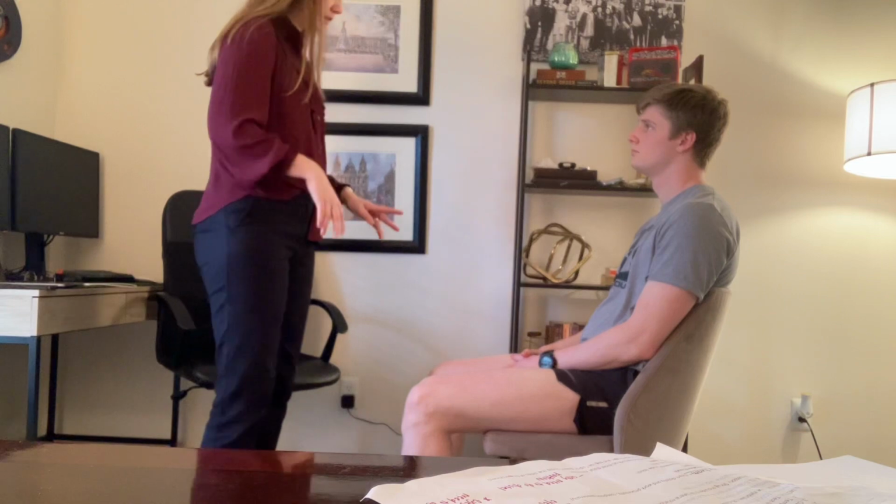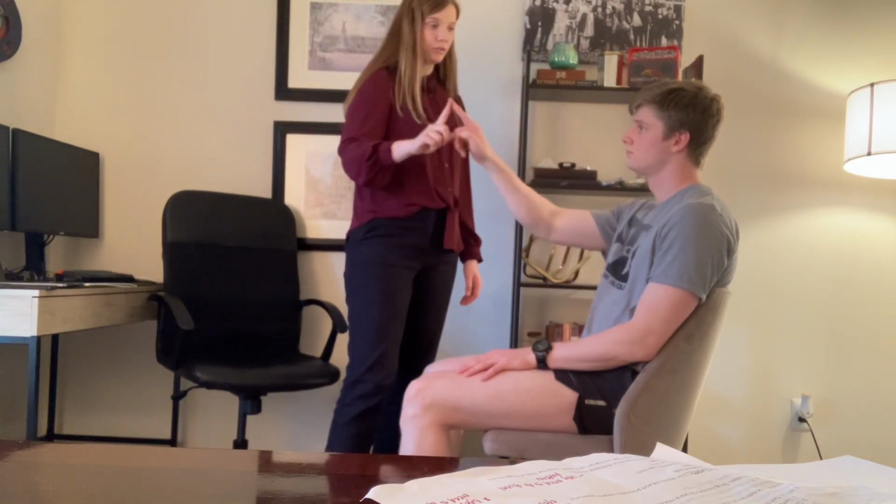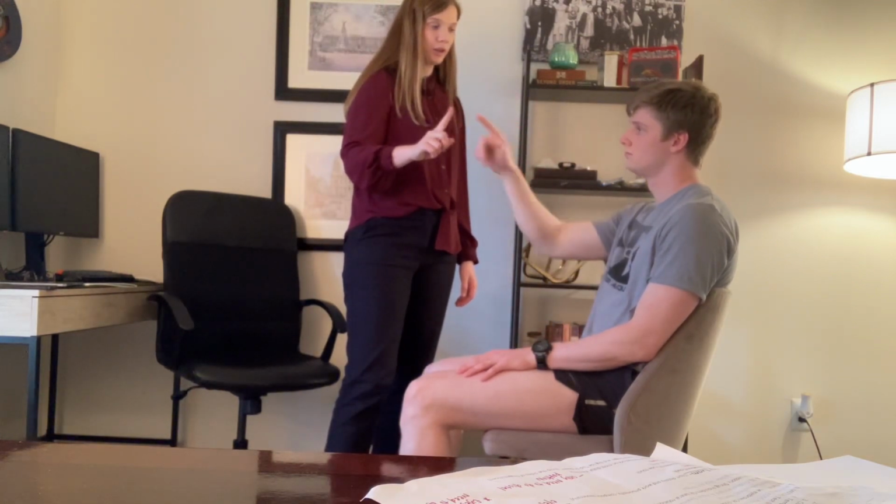First we're going to do rapid movements. So if you could just tap your fingers as fast as you can on your legs, tap your toes as fast as you can, and then we're going to do point to point with your hand. So I want you to touch your nose and then touch my finger. Touch your nose and touch my finger. Good. With the other hand now.